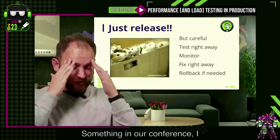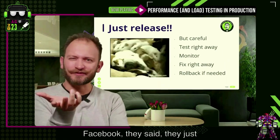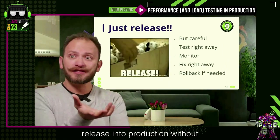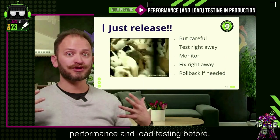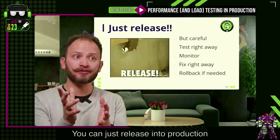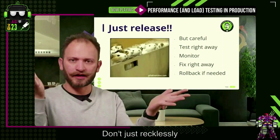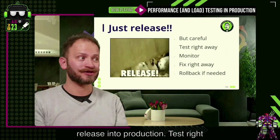Something in a conference, I remember someone told me, oh, you know, there are these freaks, I think at Facebook, they said, they just release into production without performance and load testing before. Yes, that's possible. You can just release into production and see what happens. But be careful. Don't just recklessly release into production.